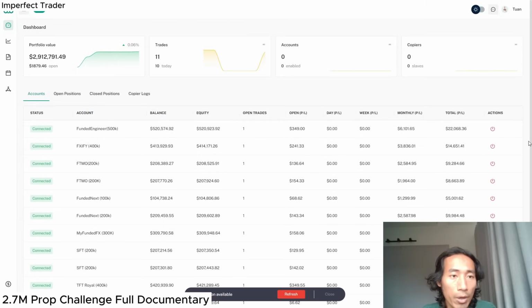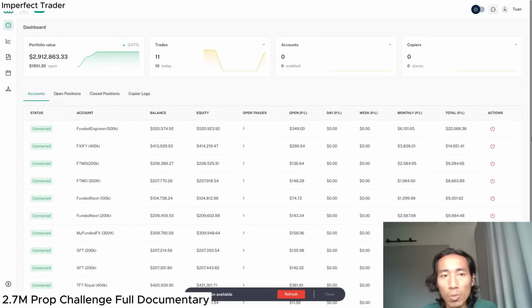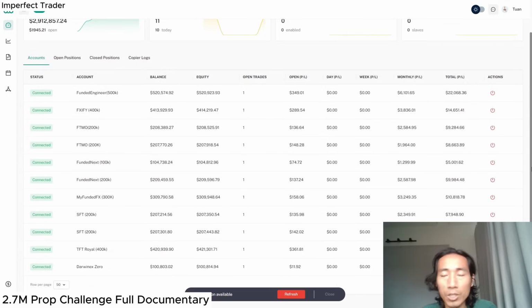Here is the trade copier, and you can see right here we have our trade open on all of the accounts. No problem at all. For all the accounts, the profit target is around 4 to 5%. That means if I can get around 3 to 5%, then I'm going to pass phase 1 on most of the accounts. But that's not going to be easy. It took quite long, but yeah, let's do our best.